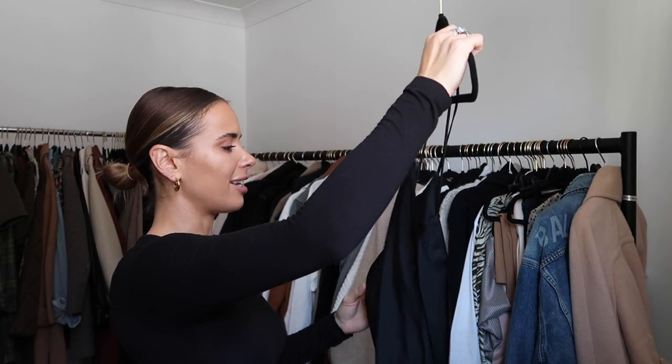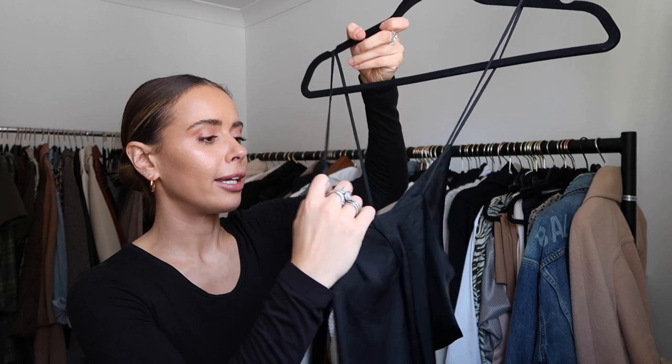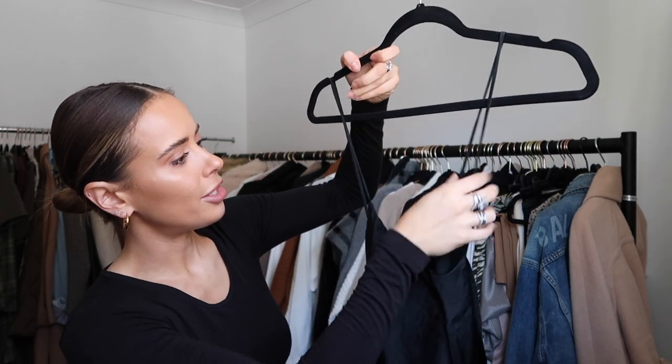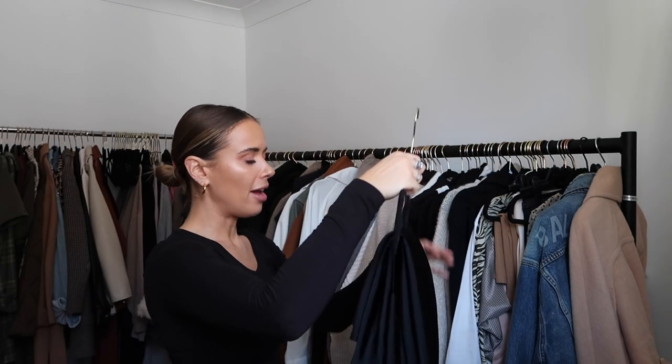This is on the end as well because it's an events dress, but I pull this out quite a lot for when I have brand campaigns and things like that. It's just a beautiful black slip dress. You can't really see it properly because it hangs really weird, because it actually is meant to crisscross. So that is always just out. I never put that in my events wardrobe.